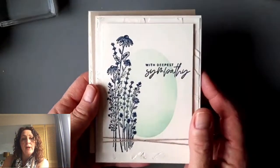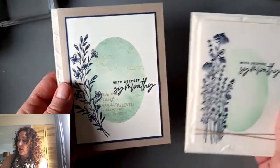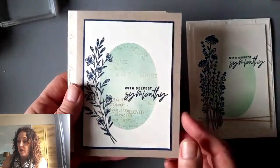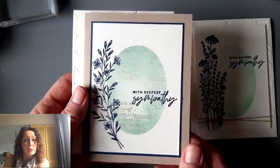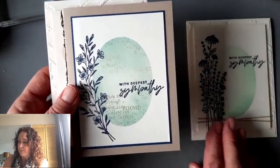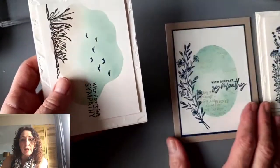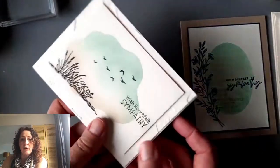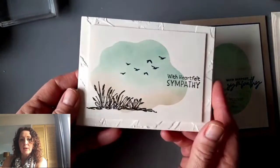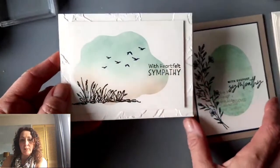This is my sympathy class on the 29th at 2 p.m. And you get to make 6 cards, 2 of each, and you get 6 blending brushes, 3 small ones and 3 big ones for $40. I should have made it $45, but I had originally said $40, so I can't change my mind. So you're getting a really good deal. Basically, you're getting all the cards for free. Isn't that fun? So the background is made with blending brushes and a masking paper.